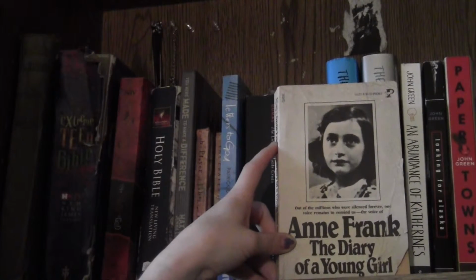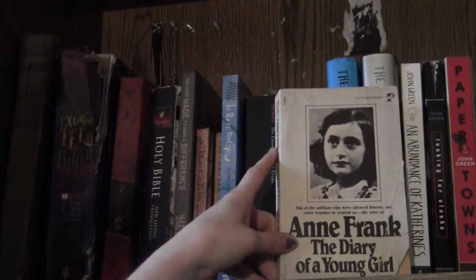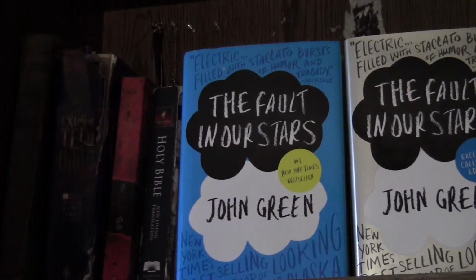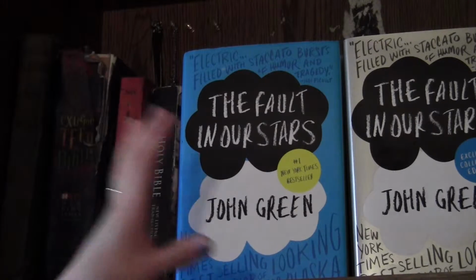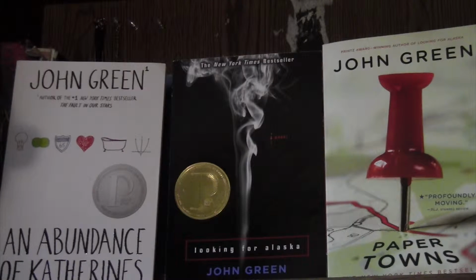But, fun fact, a lot of this book had to be edited out because Anne Frank frequently talked about masturbation in her diary. Next, I have my 2 copies of The Fault in Our Stars. We have the normal one and then the exclusive collector's edition. And then the last 3 books on this shelf are all John Green books. We have An Abundance of Catherines, Looking for Alaska, and Paper Towns.